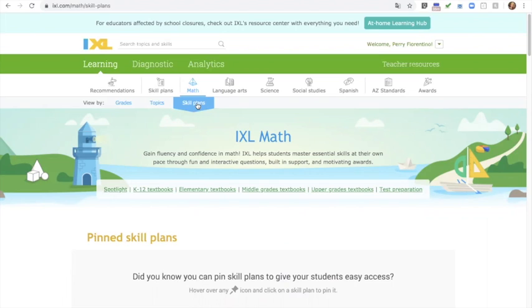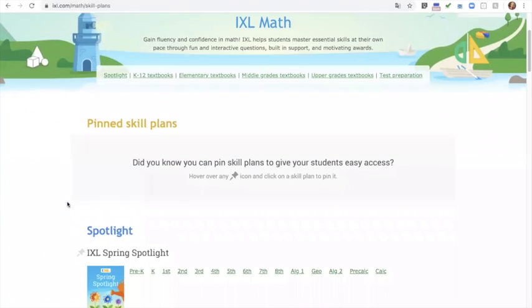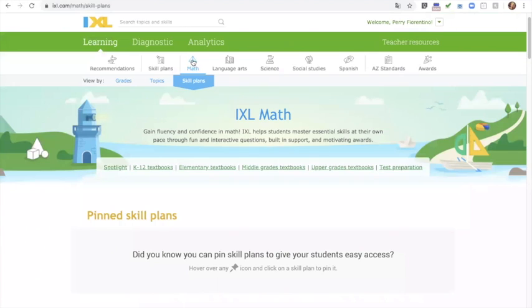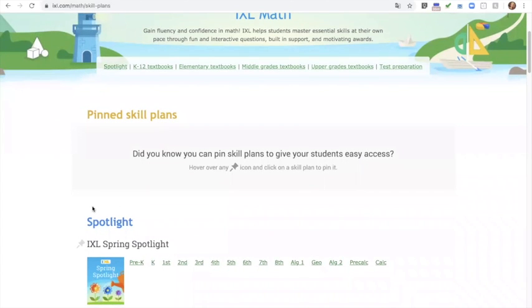IXL offers several different types of skill plans, and I'm going to show you all of these different types and give you some recommendations along the way. The first type of skill plan I'd like to explore is the one you'll see at the top of the screen called our IXL Spring Spotlight Skill Plan. Again, to get here, if you select math or language arts and then you select skill plans, the Spring Spotlight Skill Plan will be the first one you see.